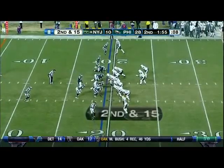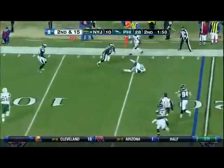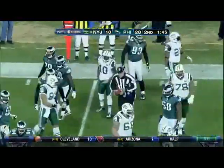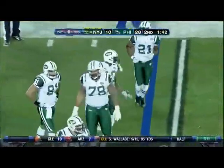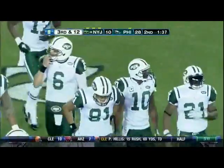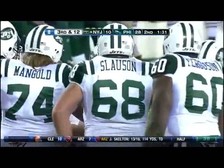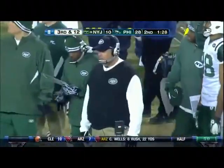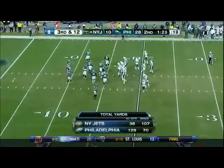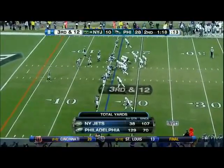Tomlinson in the backfield. Sanchez being chased. And complete, short of the first down, is a diving Santonio Holmes. Short pickup, about three on the pass. Well, two things there. I think Santonio Holmes could have helped Mark Sanchez by throttling it down some. He's coming full speed across the field. It's a difficult throw for Mark. Mark's trying to stop him in the hole. So third and 12 for the Jets with a minute 20 left in this first half.